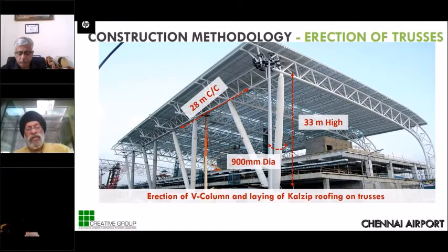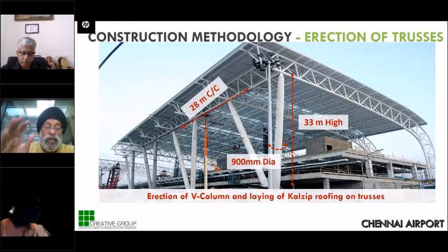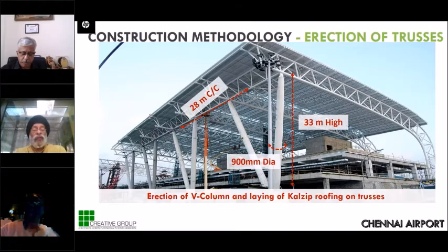Now see this, the 33 meters of height are these V columns at 28 meters center to center, and these need to be erected and the truss has to be put. How this truss has to be put was very sensitive, because there's a lot of wind and a lot of other things put together, and this is all segmented. What is that approach? What is that methodology? The architect has to even give approval of all these things put together.